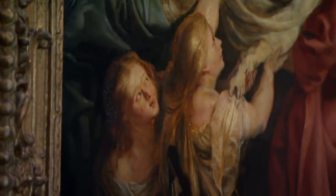This is the sketch for Rubens's Descent from the Cross. It's also here at the Courtauld Gallery. And look at the bottom of the picture. There's the three Marys at the foot of the cross, with the alluring Mary Magdalene at the center.